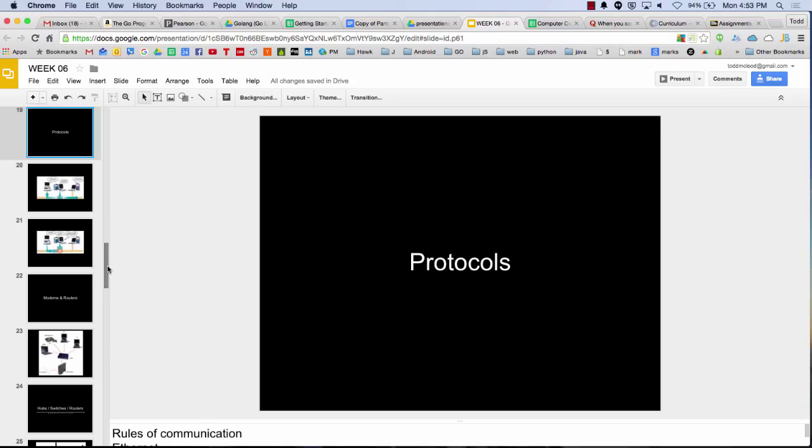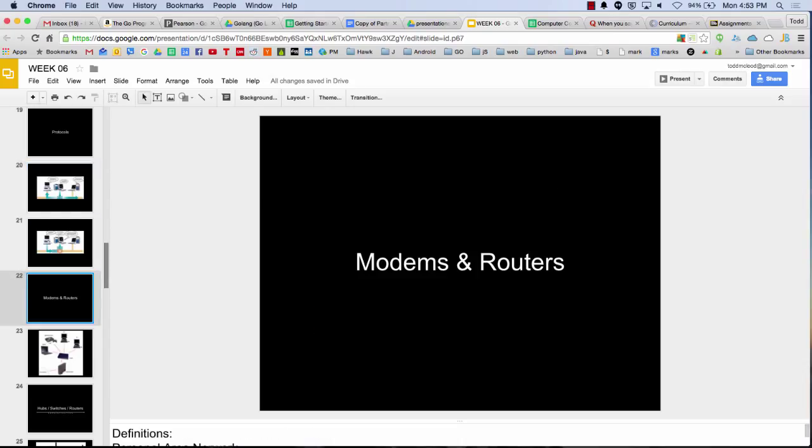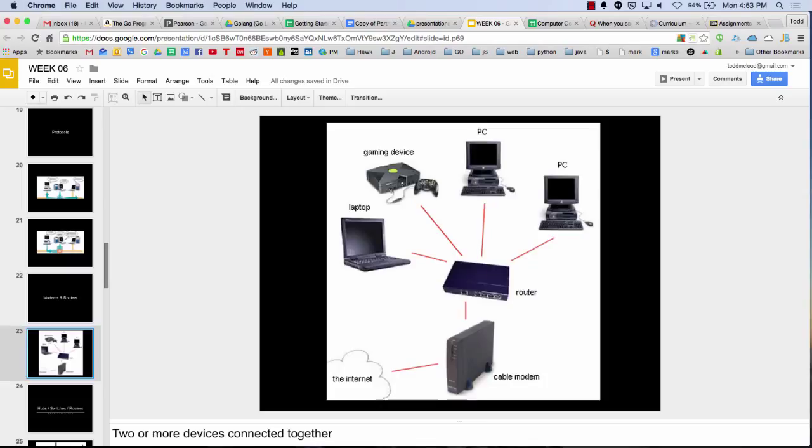Rules of communication. This is just talking about how we communicate, and if there's a collision, how do we resolve that? So then we have modems and routers. Here's kind of how that diagram would lay out. You have the internet, and then a modem, and then a router. So what's the difference between those?